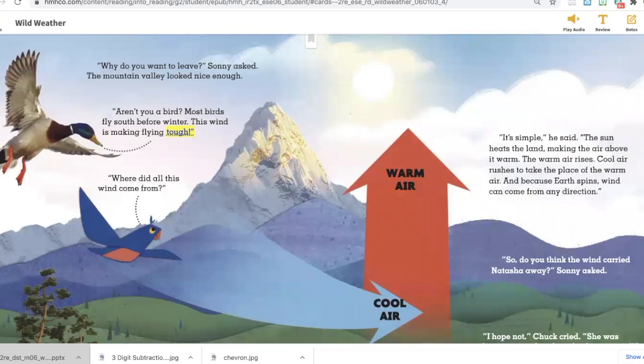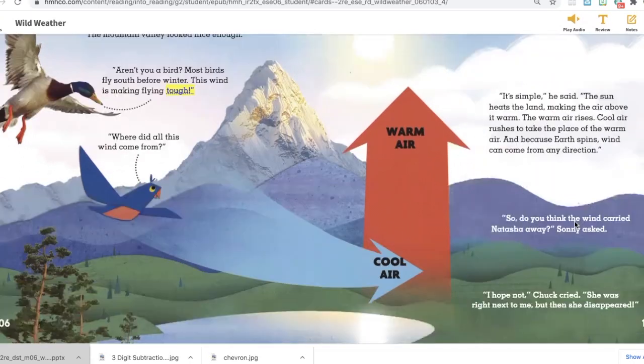Why do you want to leave? Sunny asked. The mountain valley looked nice enough. Aren't you a bird? Most birds fly south before winter. This winter is making flying tough. Where did all this wind come from? It's simple, he said. The sun heats the land, making the air above it warm. The warm air rises, cool air rushes to take the place of the warm air, and because the earth spins, wind can come from any direction. So, do you think that the wind carried Natasha away? Sunny asked. I hope not, Chuck cried. She was right next to me, but then she disappeared.